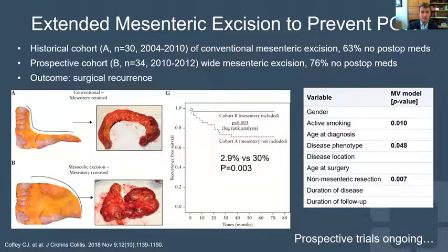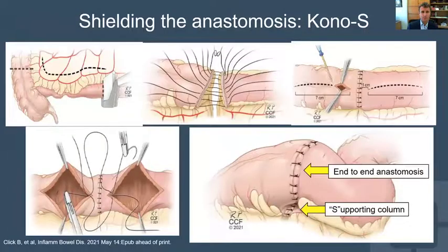So first, option number 1, the extended mesenteric excision to prevent postoperative recurrence has really been highlighted by Calvin Coffey and the group in Ireland. They published this study comparing a prospective cohort of individuals in whom they performed wide mesenteric excision to a historical cohort who underwent conventional mesenteric excision. And you can see that in the outcome of surgical recurrence, so repeat surgery for Crohn's disease, the wide mesenteric excision was associated with a lower recurrence rate, and this held true in their multivariable modeling.